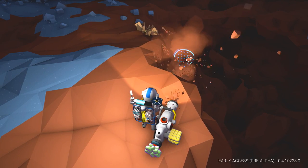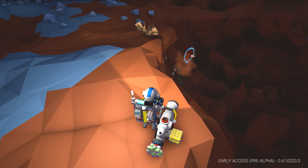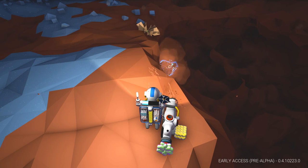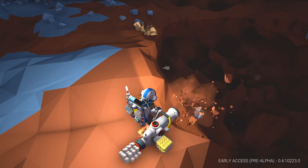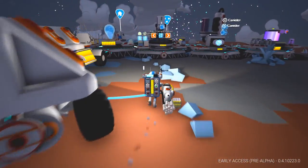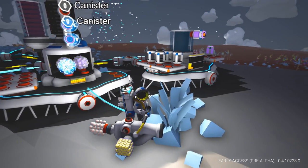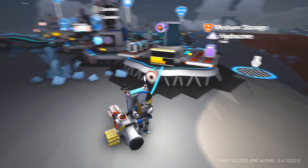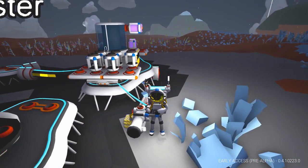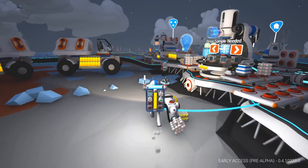See, we should be getting pretty close here. Yep, there's that compound deposit down there. Alright, so that one's full. How's it coming? Actually, it's full, or it's almost full up again. I'm not sure if there's something I need to do to make this automate, but I know it automates and just runs. I've seen it go before.